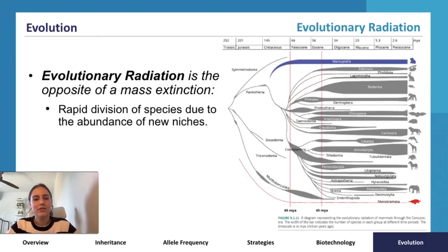Okay, so we actually can say in a way that evolutionary radiation is the opposite of mass extinction, though that's a bit of a bad example, but they're sort of intertwined but opposites. Like we learned, evolutionary radiation is characterized by the rapid diversification of species into a variety of forms and the abundance of new ecological opportunities such as changes in climate, geological formations, or the colonization of new habitats which provide the conditions for rapid speciation.